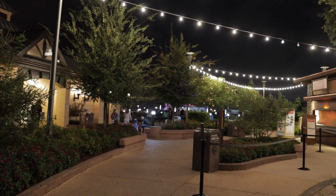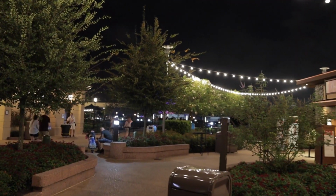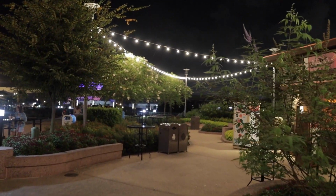So today was just mostly completely focused on the new France expansion and getting to ride Remy's Ratatouille Adventure, which, again, could have not happened and almost didn't, but it did. So I should be happy about it.